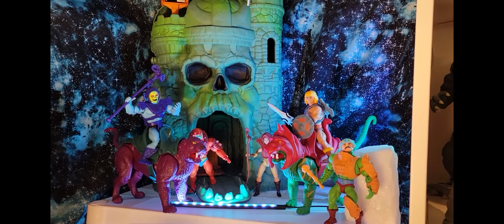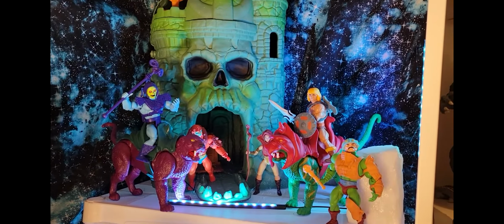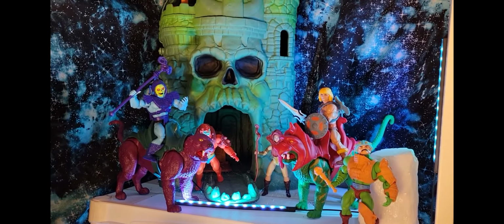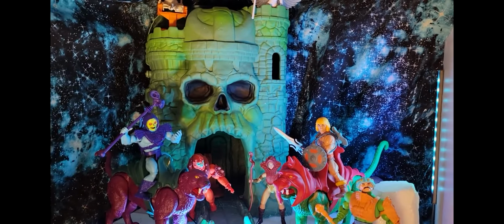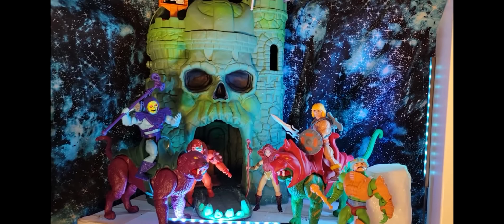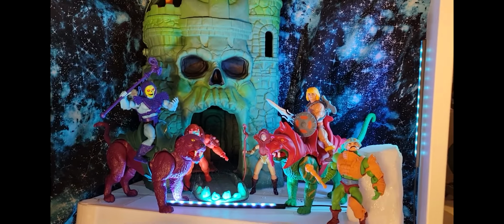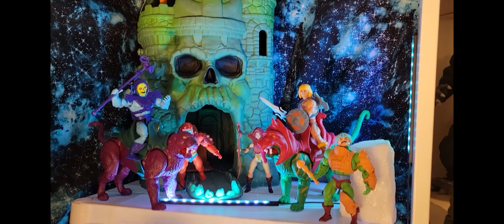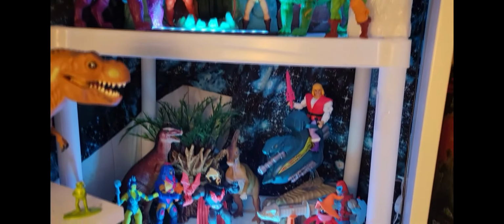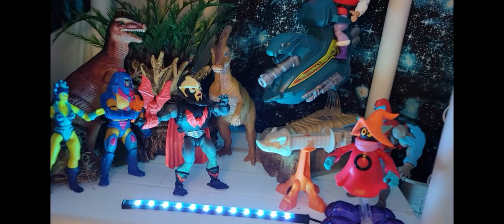Guys, coming up next, and I'm not going to spend a lot of time on this because I've shown this off, oh god, 10 times already back in 2021 here on the Plastic Planet. But yeah, man, I got Castle Grayskull in 2021, along with some pretty awesome He-Man figures that I started collecting back in 2020 with this retro line. Just really, really dynamite, awesome collection. I'm not going to say much more about it because I have shown these off a lot here on the channel, but still, really, really epic.